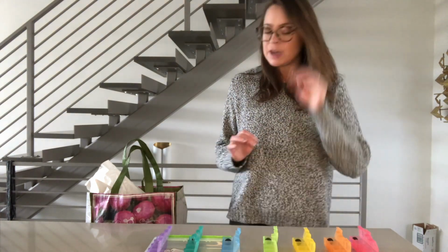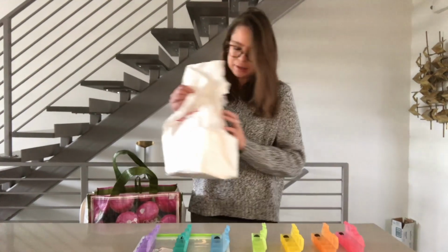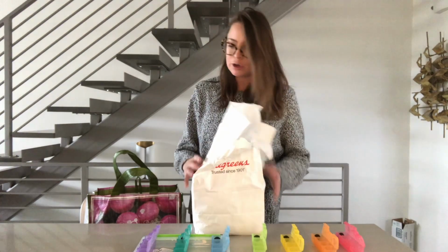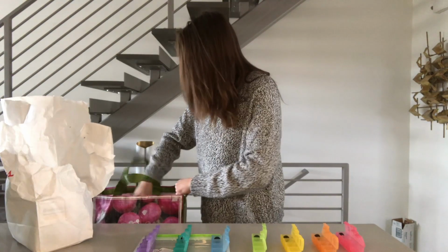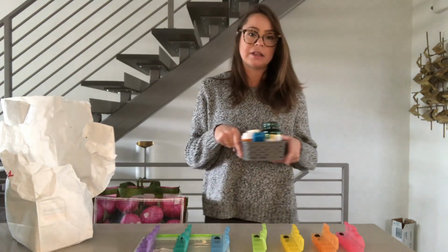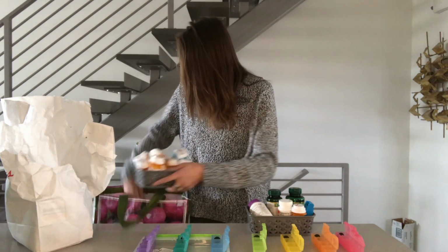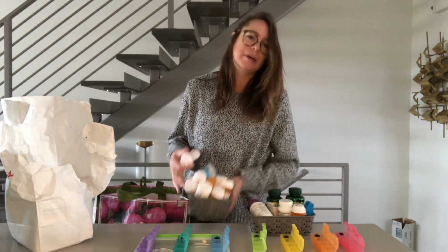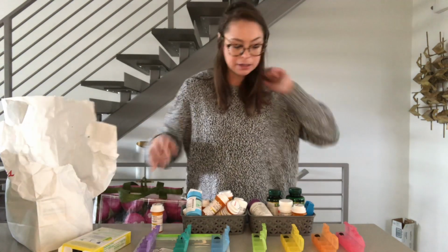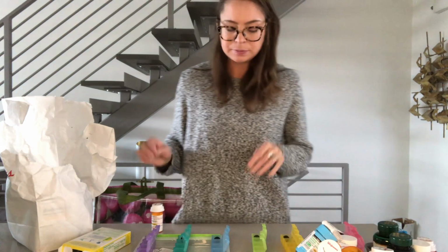Alright, so I'm dog sitting right now and all my pills are in this shopping bag. Some of these are from the pharmacy, so I haven't even opened them. But I keep them in these little trays. They're usually in a cabinet all together. It's a hot mess right now. I just threw everything in the bag. A little unorganized right now.